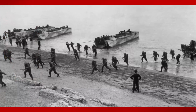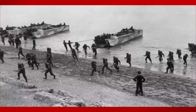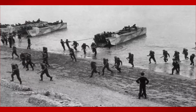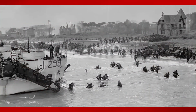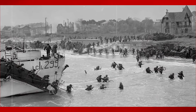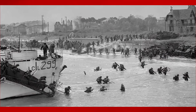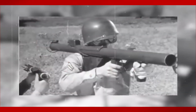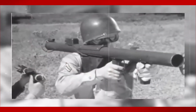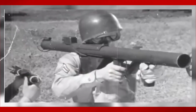But the true test came inland, in the tangled hedgerows of Normandy. The ancient earthworks created natural fortresses. German tanks and machine guns lurked behind walls of dirt and brush, striking unseen and retreating before counterattacks could land. In this nightmarish terrain, the bazooka became indispensable. Infantry units carried them at all times, blasting openings in hedgerows and ambushing panzers at point-blank range.